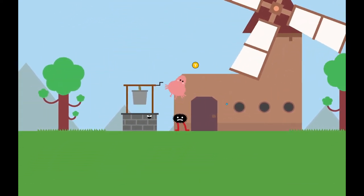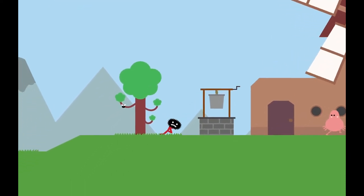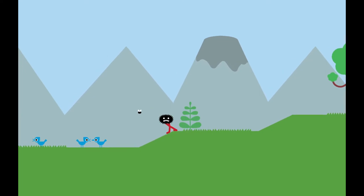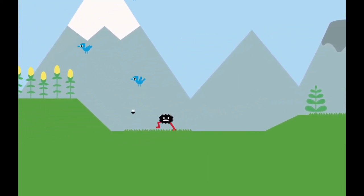Fly, look, I see something in the well! Really? Oh, go to the scarecrow, let's see what the face looks like. I think we actually had to put it on there.